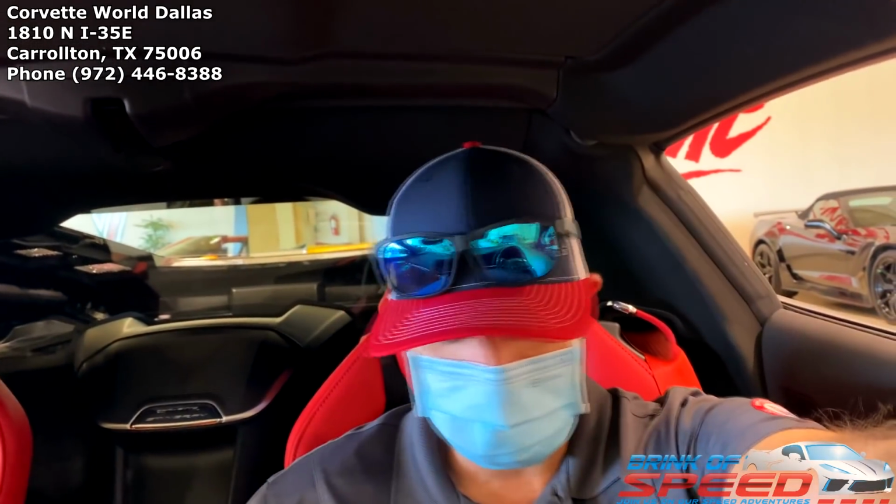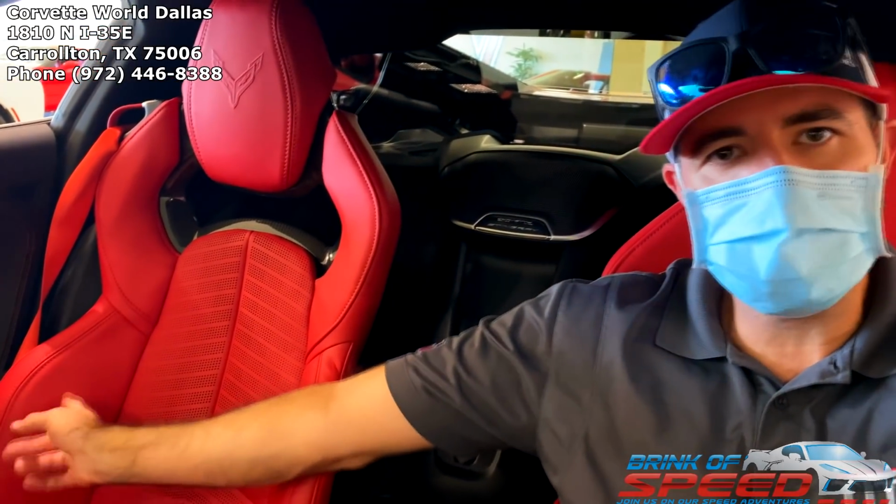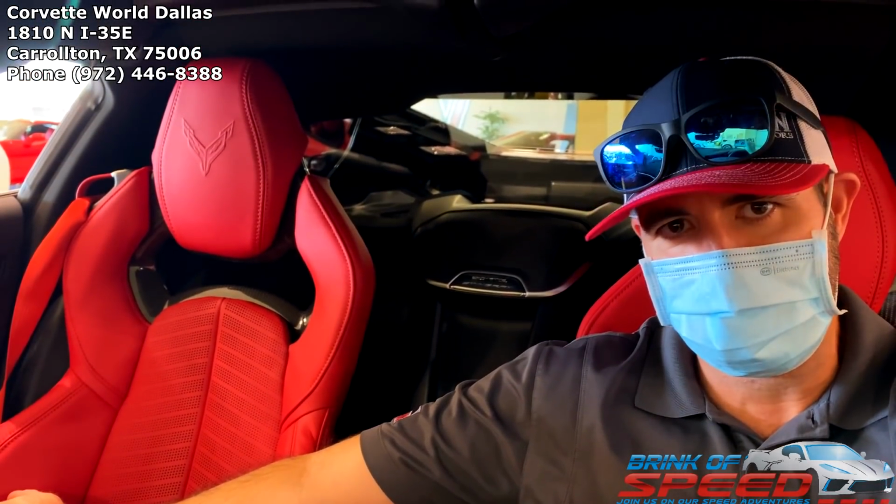Okay, so I've taken a few minutes to sit in this seat, and honestly, the only difference that I can feel are these bolsters down here. They are larger by a little bit than the bolsters on my seat. But for the most part, the seat feels exactly the same. There aren't any really major differences between the two seats. And the major difference is the price. And so I think it would be a really good idea for you to weigh that option out.